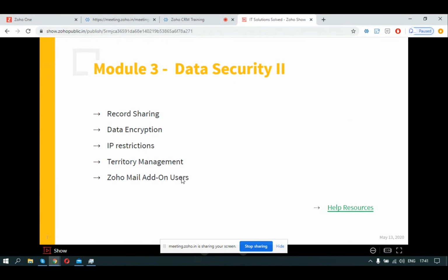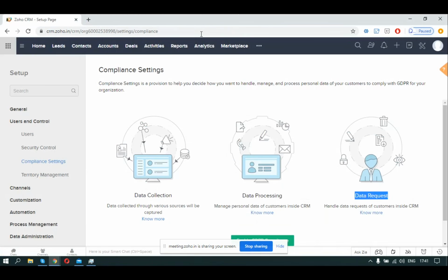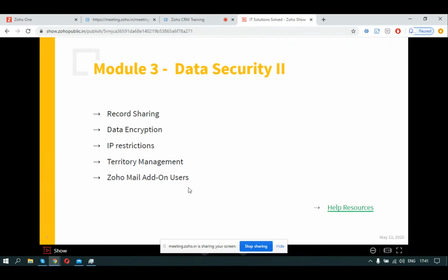Zoho Mail add-on users. Zoho Mail is another application within Zoho, which is a competitor of, say, G Suite or Outlook 365. A Zoho Mail user might not necessarily be a CRM user, but a Zoho Mail add-on user can be added into the CRM as well, obviously with restrictions.